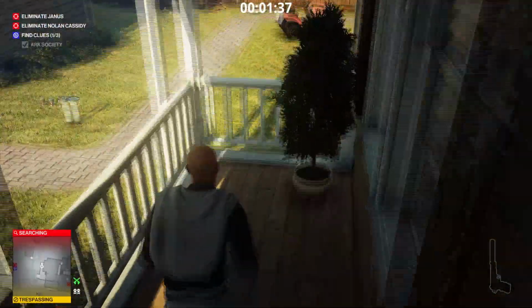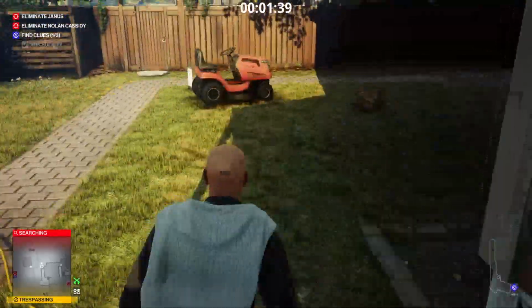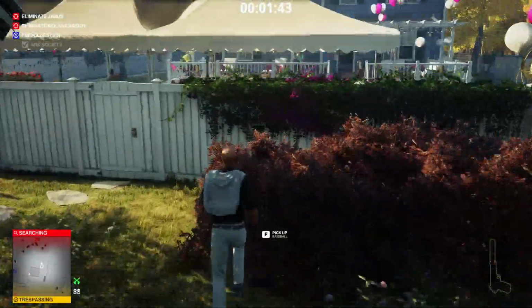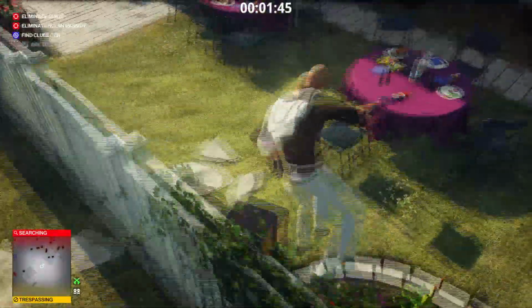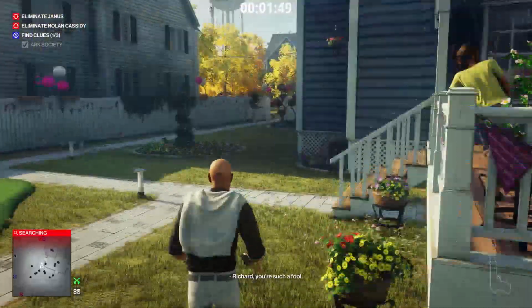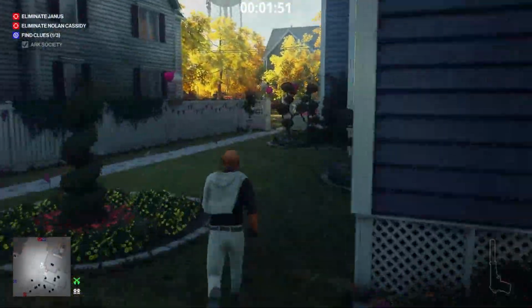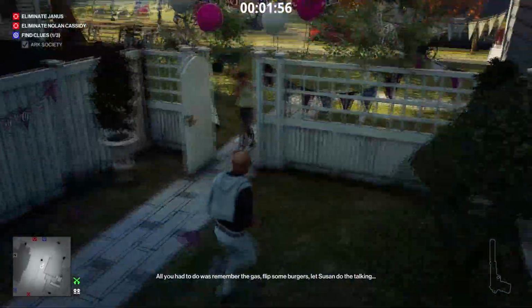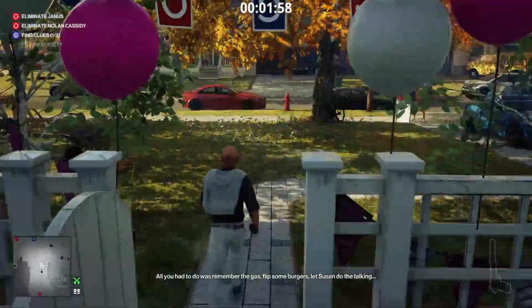Also, there's both lethal and emetic poison in Helen West's basement, which you can use to deal with Janus and Nolan Cassidy. So overall, the map is very efficient. Anything is within an arm's reach, it's good. There's cameras, not so much on the map, but around the houses. Both houses are very, very heavily guarded with cameras, so you do have to be mindful of that.